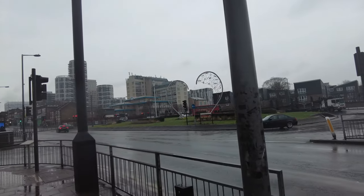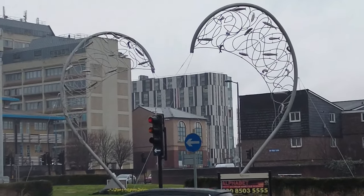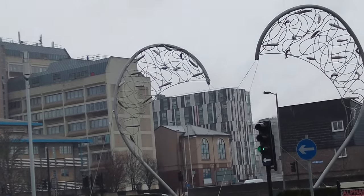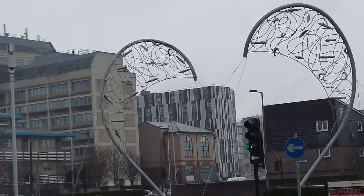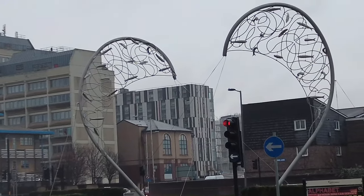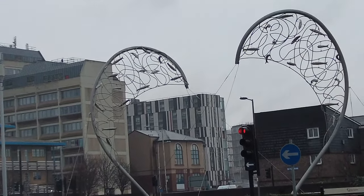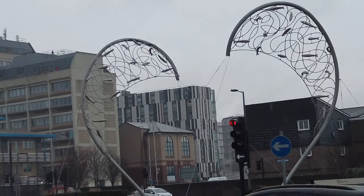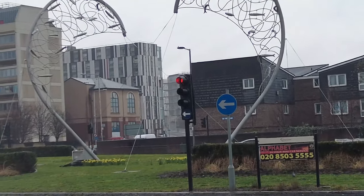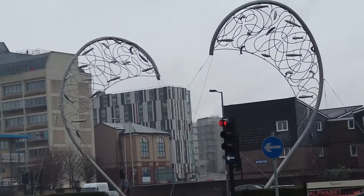So I'm just going to zoom in on this sculpture here. Now this sculpture is called The Catch, and it was designed by a sculptor called Lorraine Leeson, and she specialises in community-based visual arts, and she also has a PhD in art as well. The Catch is a reflection of the Barking and Dagenham historic fishing industry, but the locals refer to this roundabout as the Dolphin Roundabout. So let's zoom in.